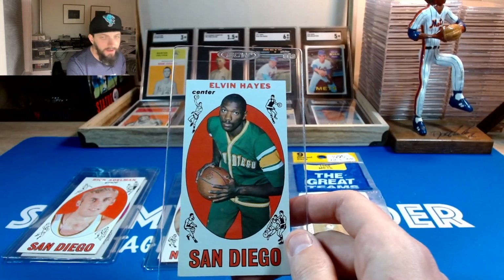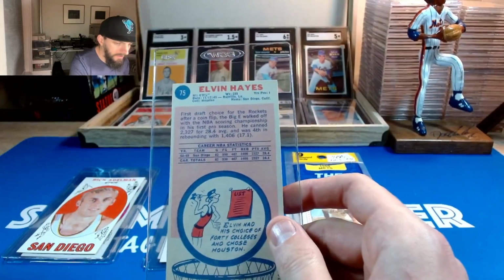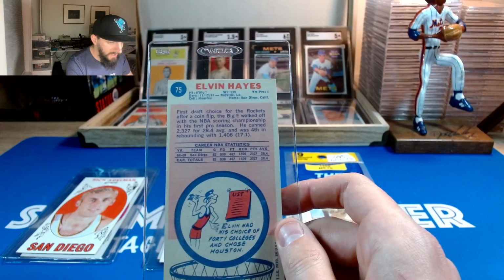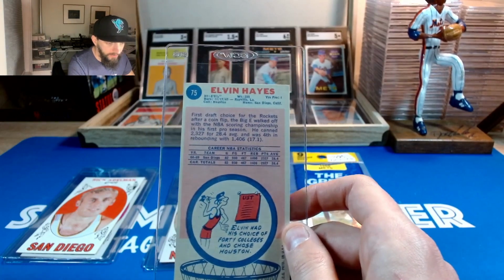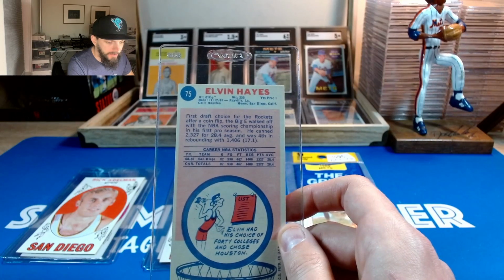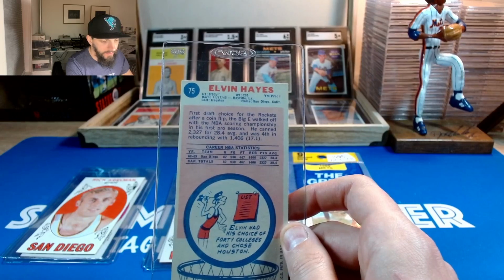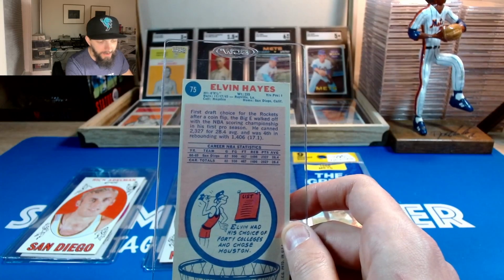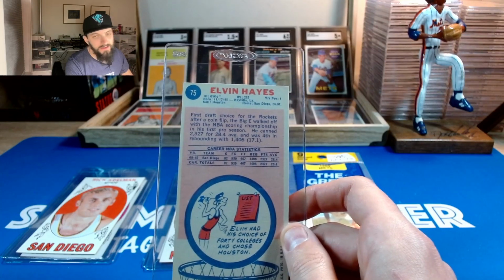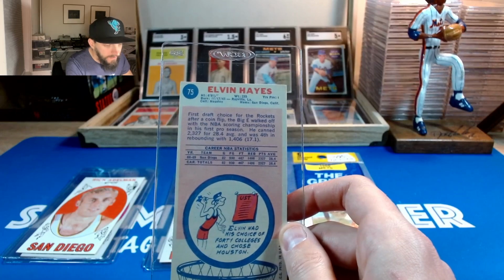But Elvin Hayes held his own, and you can kind of see his numbers were outstanding. He looks like he was a first draft choice for the Rockets after a coin flip, but the Big E walked off with the scoring championship in his first pro season. He canned 2,327 points for 28.4 average and was fourth in rebounding. So, yeah, look at those numbers, 28.4 and 14.06, and he was 6'9.5".